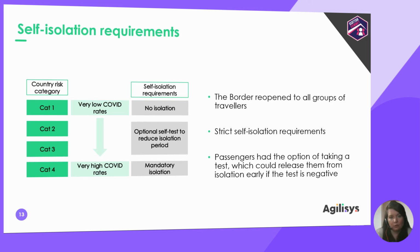If you were from a category 4 country, you had a mandatory isolation period of 14 days, and that was non-negotiable. You were offered to take a test, because that's useful from a public health perspective. You might want to know yourself if you've got COVID, but it's also useful because if you've traveled on a plane, they can then contact trace the rest of the people in close proximity. Tests weren't mandatory, but if, for example, you were in a category 2 or category 3 country, it gave you the opportunity to be released from your isolation early if you got a negative test.